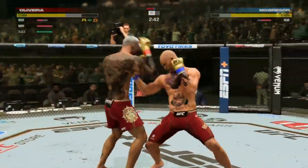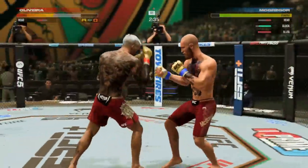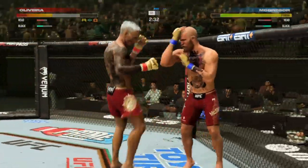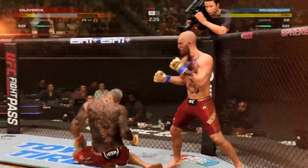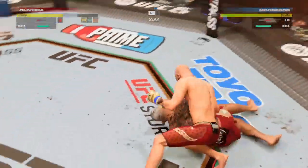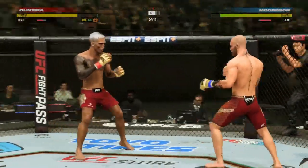Well, no denying the durability on the other side, but at this point, you just got to find that kill shot and get him out of there. A lot of times that comes with reps. That comes with taking your time. You get excited. He's got to try to finish here. Oh, another heavy shot gets through. Oh, he gets back up. The question is for how long?